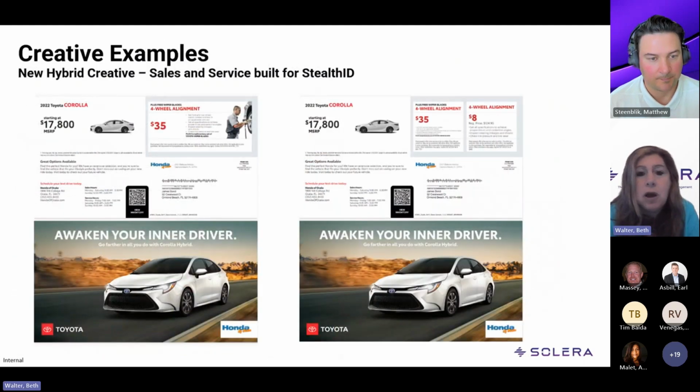Here are some other examples, some new creative that we built. It's hybrid creative. We are finding that people are going to both sales and service pages, so you can choose one of these hybrid creatives that lets you put a sales offer along with a service offer in front of a customer.